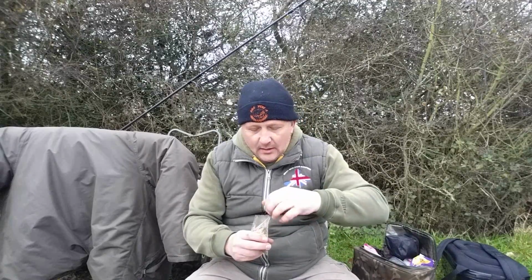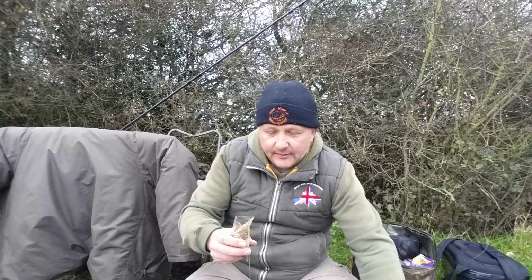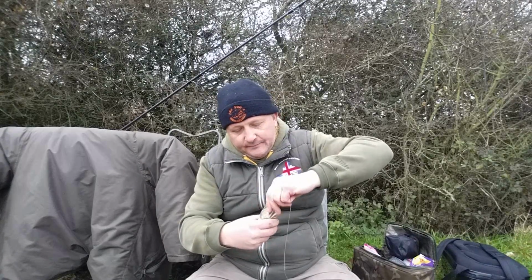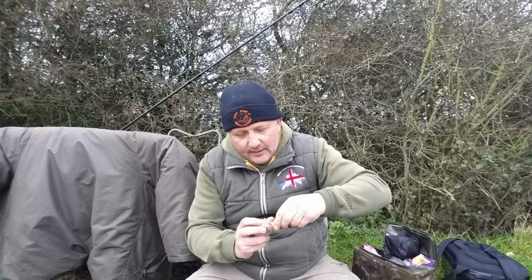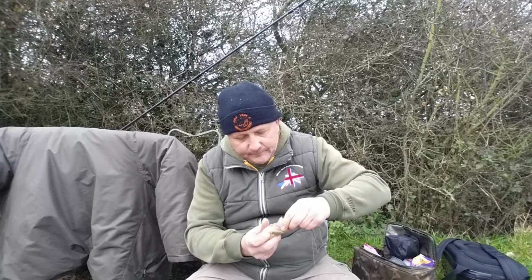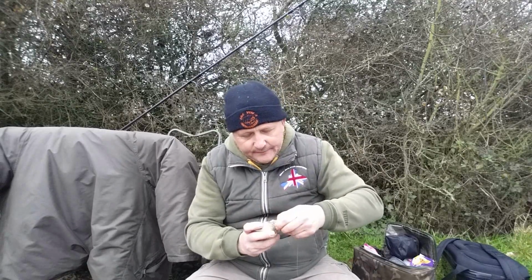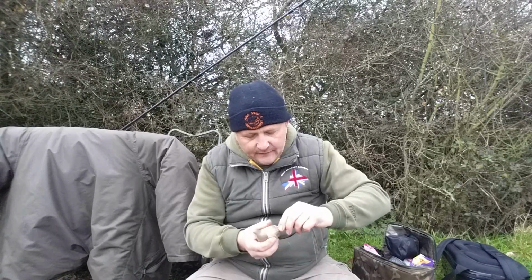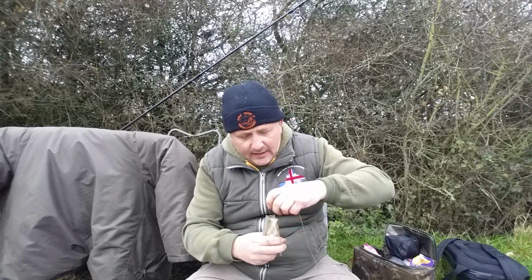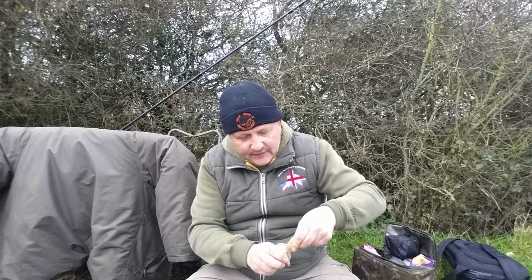So I've got one rod out on just naked maggots, and this rod, which I'm adding a little bit of that powder to it. We'll see which one, if any, takes off with the fish. I've just got a little wafter rig in here, a little bit of salmon fry crumb with a few little quick dispersible pellets that'll break down even in the coldest of water.